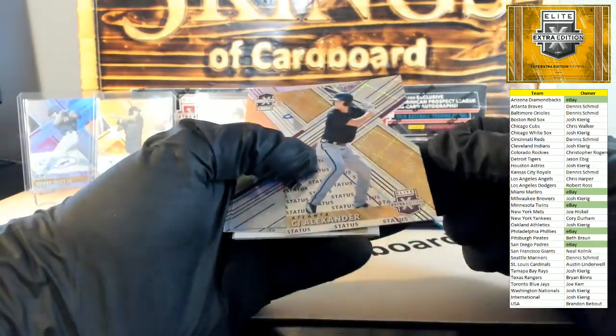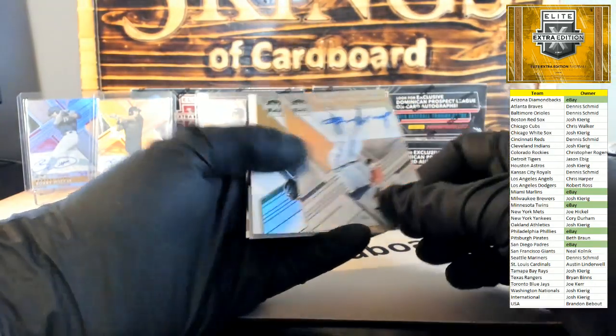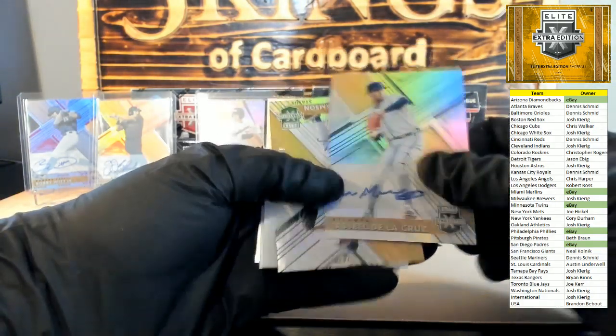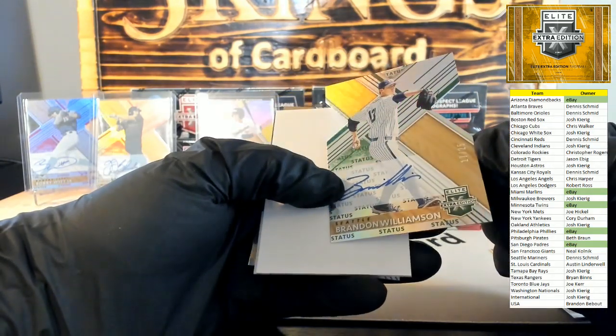CJ Alexander, numbered to 125. Jaceel De La Cruz, Braves. Die cut, Brandon Williamson, Seattle, number 25.